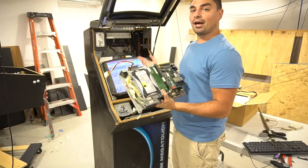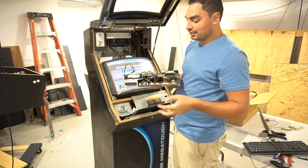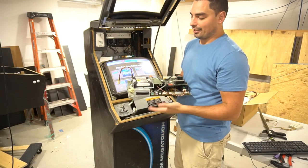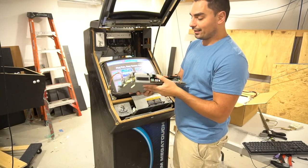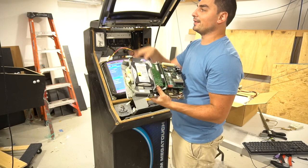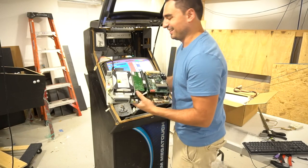So if I do pick up another Maxx, I do have at least two RAM sticks. I do have like another IO board. The hard drive is dead. I don't have to worry about the hard drive. That's definitely bad. But I just can't throw it out. So you're gonna probably see it up on the wall just as a trophy.